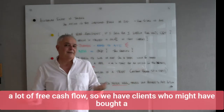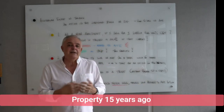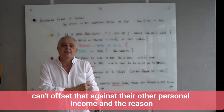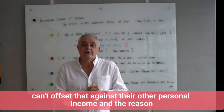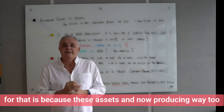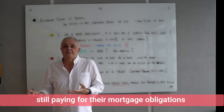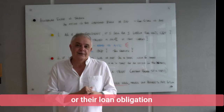So we have clients who might have bought a property 15 years ago, and now they're lamenting because, of course, all those negative gearing tax deductions have gone. They can't offset that against their other personal income, their personal exertion income. And the reason for that is because these assets are now producing way too much income and throwing off free cash flow, even after they're still paying for their mortgage obligations or their loan obligations.